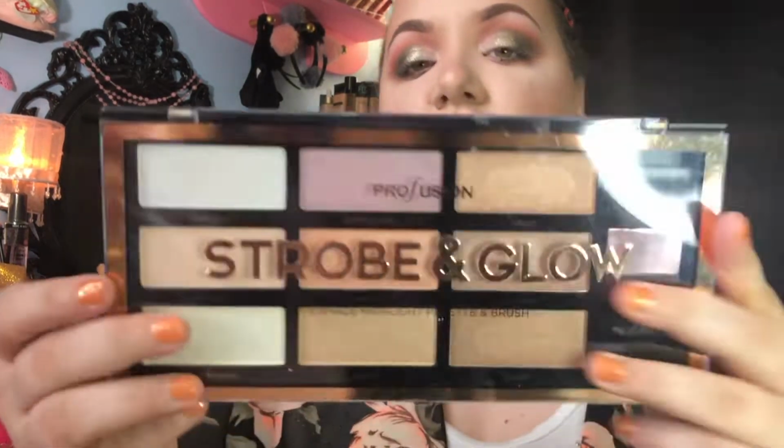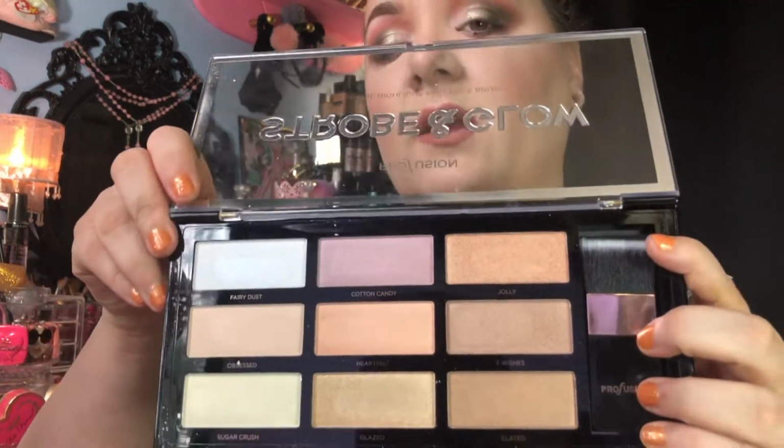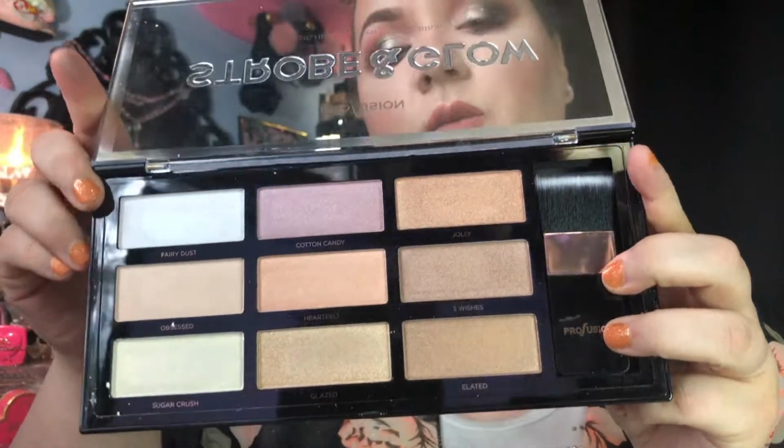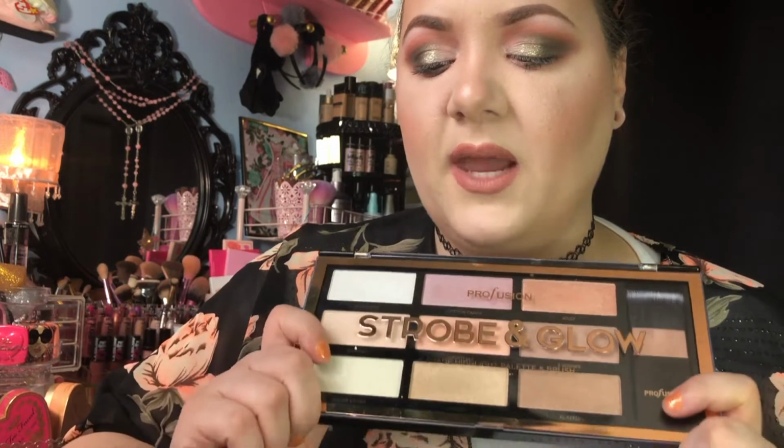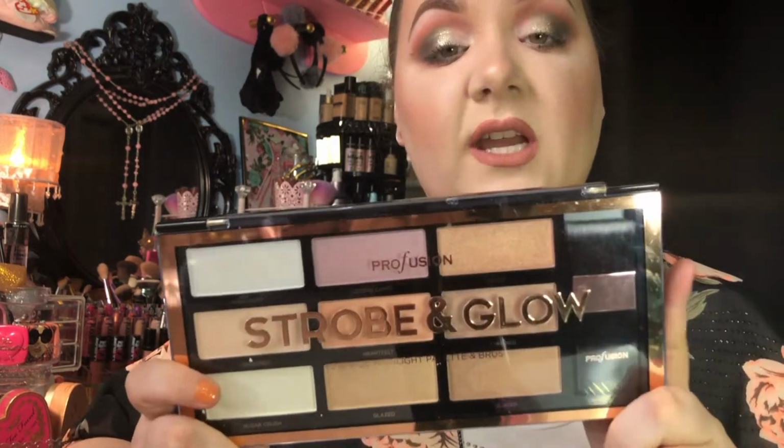The first one is also a Profusion palette. This is the Strobe and Glow palette, and this was another one that I was interested in when it first came out, and I missed out on grabbing it at Target. My Target actually had these, and by the time I was able to get one, of course they were gone. But here's what the colors look like. They're very pretty, very smooth and buttery. This I paid $6.99 for, and this also retailed for $10, just like the eyeshadow palettes.